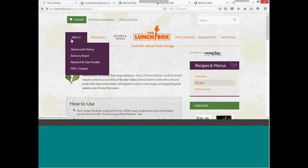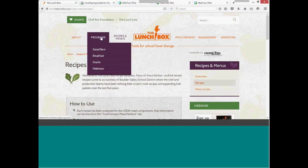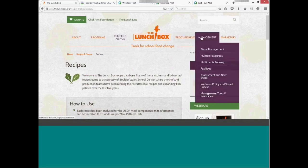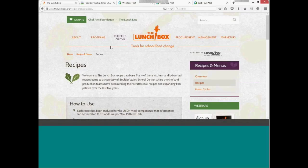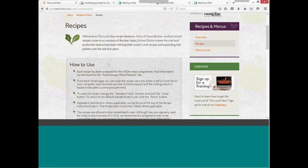The navigation in the site, this whole site was redesigned last year. It's fairly easy to navigate, and there's an awful lot of information. So this upper menu, I'm just kind of highlighting it, is a great way to get around the site. I'm going to go right into this recipes and menus section, since that's what we're working on with Amy.